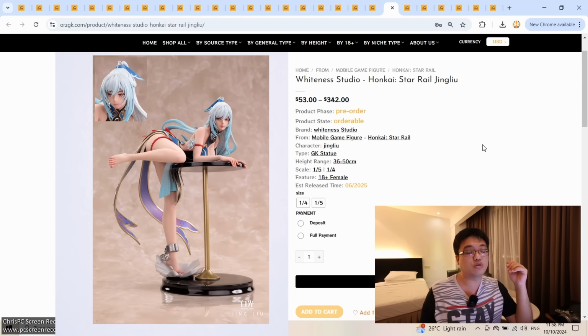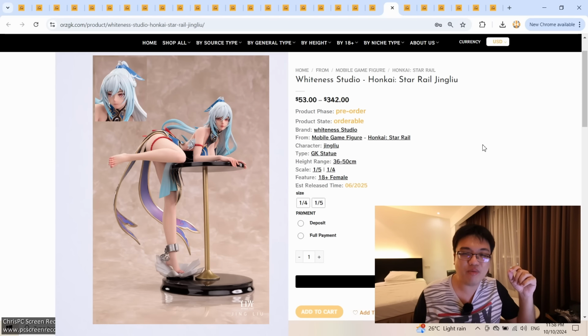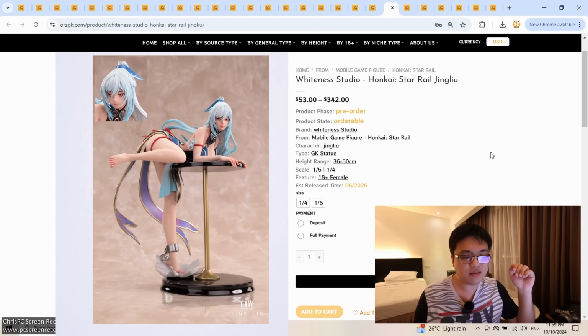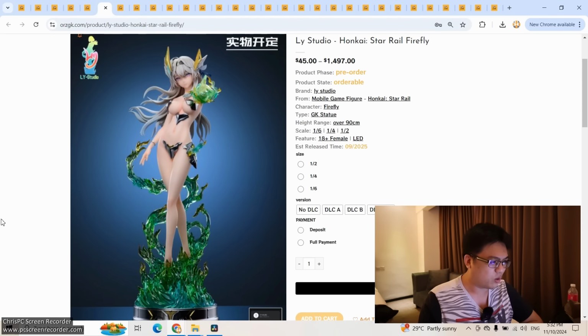The 1/4 scale is $342, and now we also know that there is an anime version face as well, not just the realistic one which I complained about last week. But the anime version face, not the best I've seen. Yeah. Next, Honkai Star Rail figure, another Firefly by LY Studio, or is it Lee Studio? Lai Studio? Wow, this is available in 1/2, 1/4, and 1/6 scale. Wow. Okay, so I assume that the $1,500 is for the 1/2 scale.